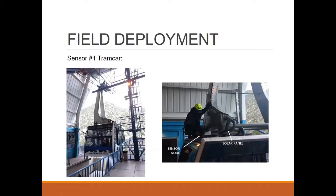Now for the field deployment, what we did was placing the sensors. You can see here the day of the installation of the sensors; this is the sensor that we put on the car. We counted here with the help of the maintenance team of the Tramway, so thank you very much to them for this help. We installed our first sensor on the top of the Tramway car, and it was easy to install since we fixed some magnets to the solar panel and to the sensor. So we wanted to make the work a little bit easier for the maintenance team.